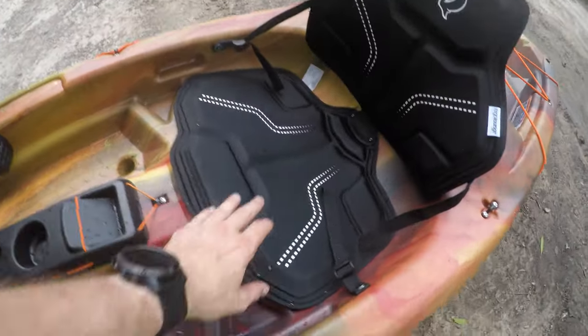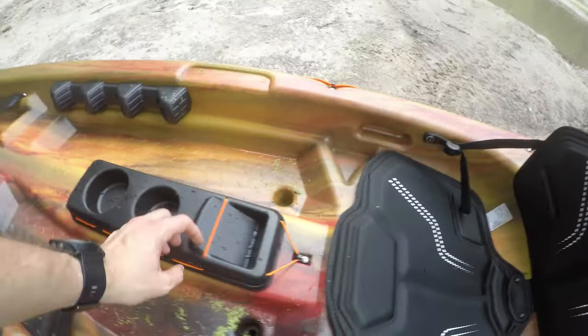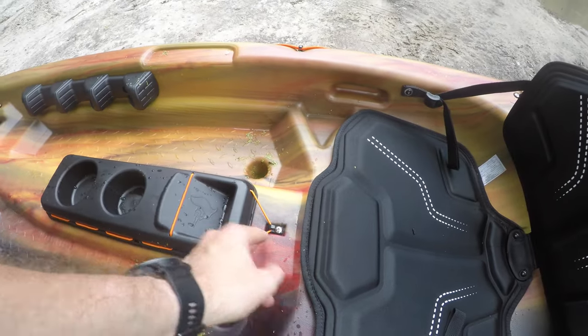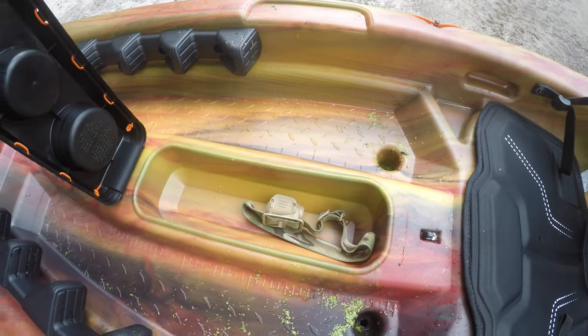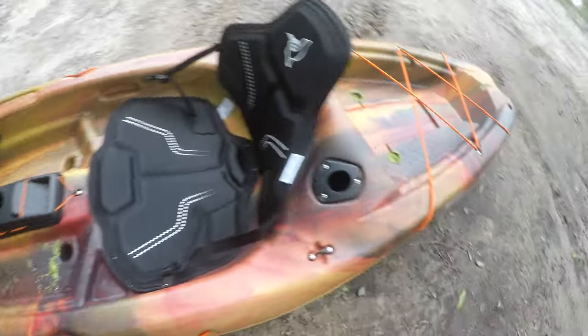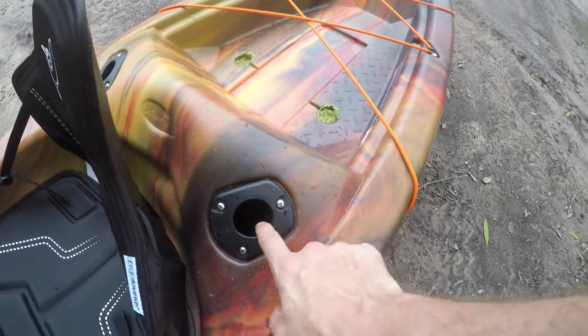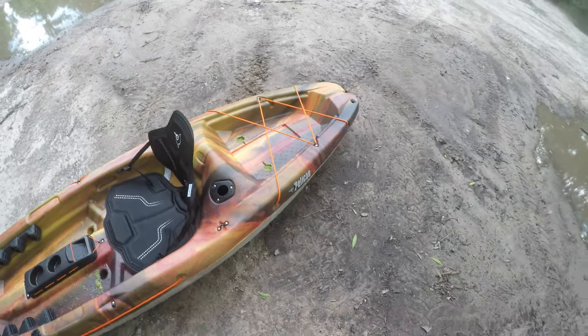It's got a pretty good little padded seat. It's kind of thin. It's got drain holes throughout it. The thing I liked about it is it's got the Yeti cup holder here. Another little cup holder. You can strap your, had my little bug spray strap there. You also have a little storage bin down there. You got some storage up front. And then the back of the case that goes in here, I'll show you guys the case. There's also two rod holders back here, so you can tow your line while you're paddling through the water.